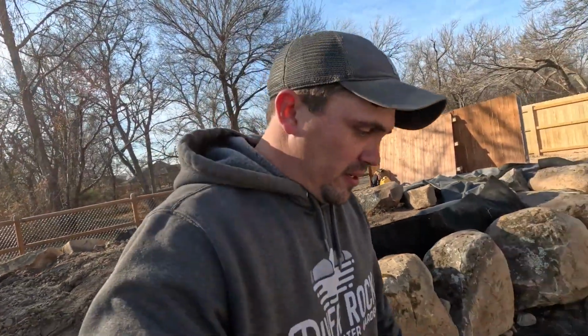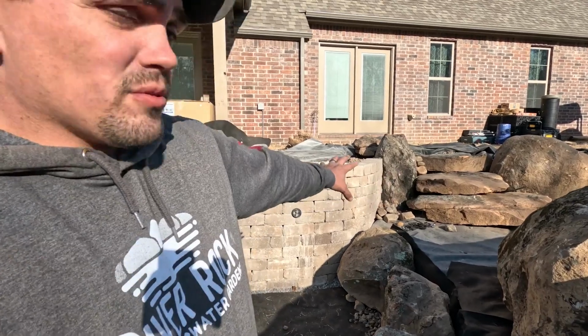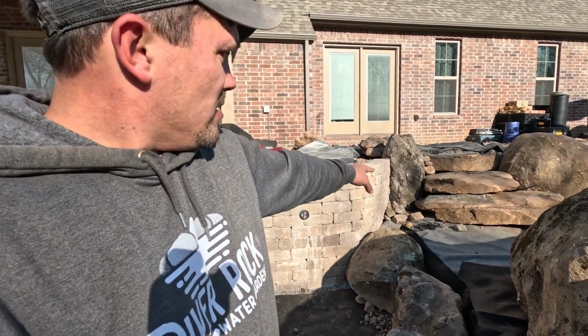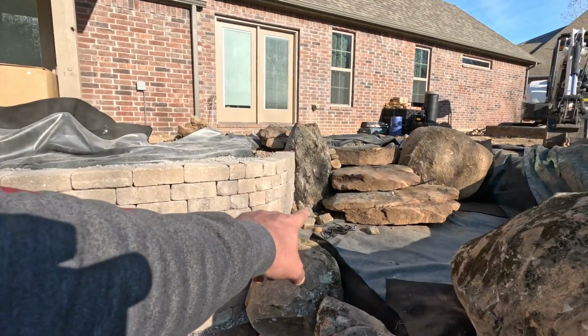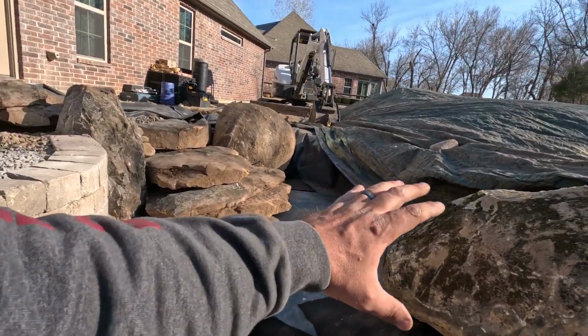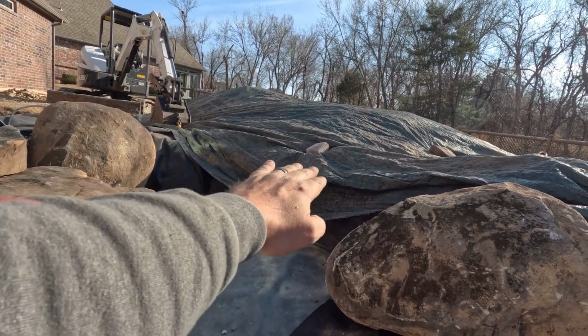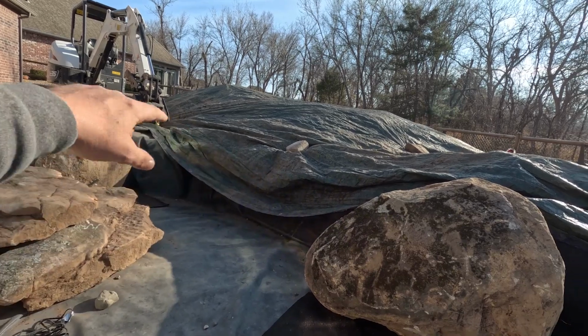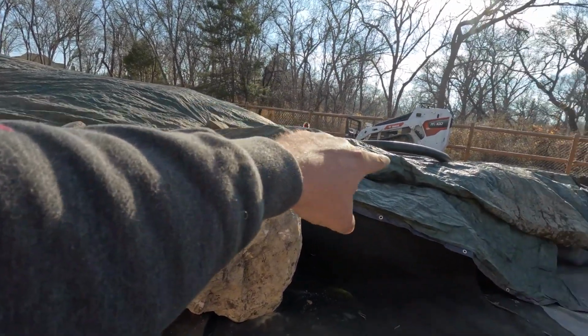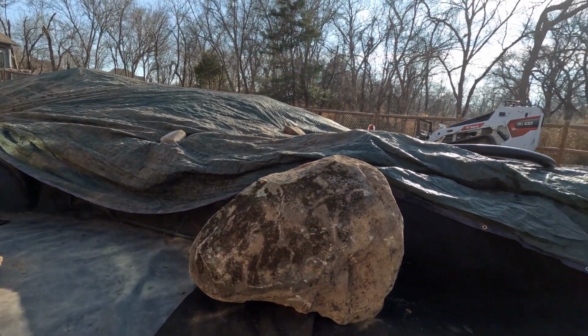I'll hop down in here, show you guys what we got going. So we got our steps right here going in. We still got another boulder to set right there on the corner of these steps right here. We get one more boulder in there, and then this side's pretty well done until we start working up into the wetland. We'll cut in another shelf right there for a shallow stream and a walkway across over to this area, and then we'll build our waterfalls up on top of the wetland there.